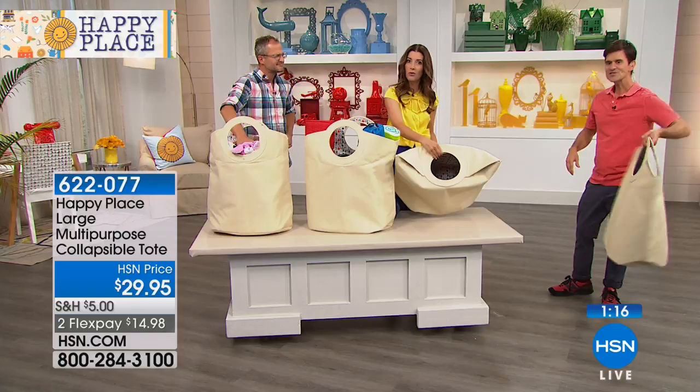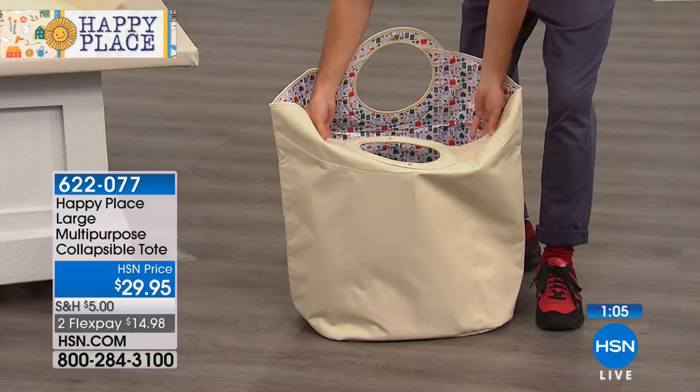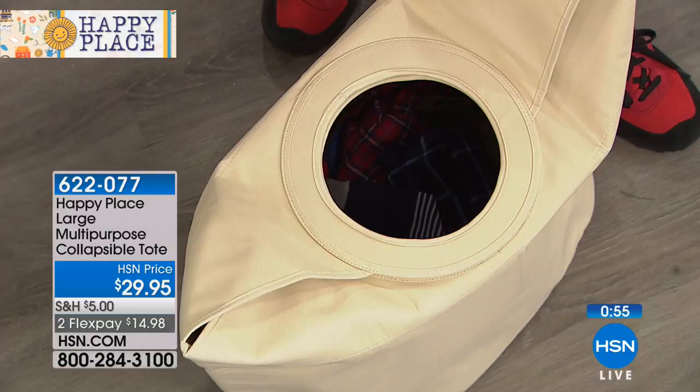But again, to use it as the hamper, you just set it in the corner of your bathroom. That's what we do, right beside our scale. Look, you have two loops. You fold one down, you fold the other loop down, and you snap it. That creates your hole, so you don't have to see all your dirty laundry in there. And then when you're ready to tote it.